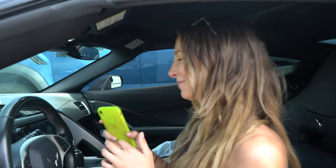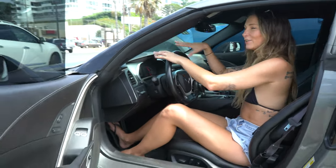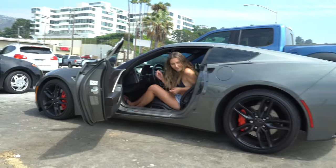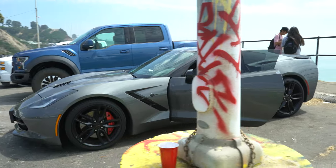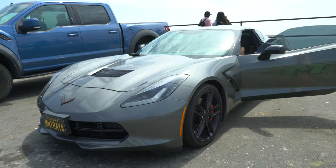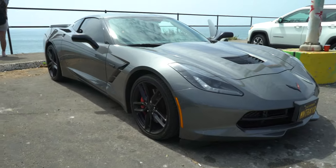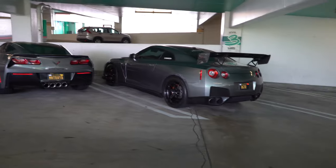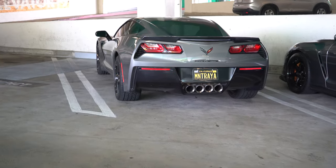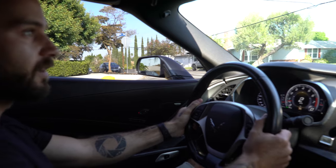I like it a lot. Looks good on you. Yeah, I like this color. Charcoal, like slate gray. We just so happened to park next to a nice street car. All right, Corvette Z51.